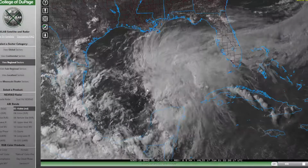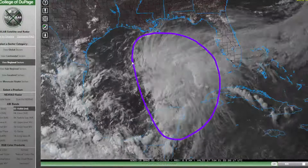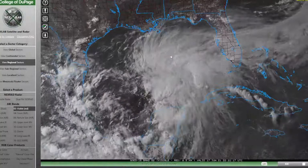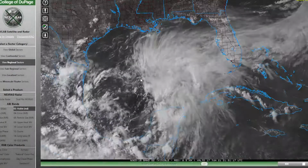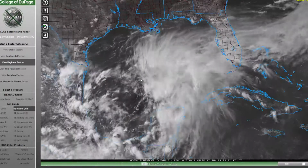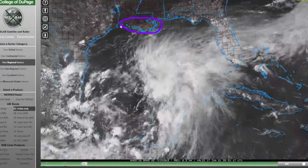And that is good because we're already going to be dealing with a lot of heavy rainfall. As you can see, there is a lot of moisture here that is going to get pushed north along with the lower level feature that is going to eventually come northward here into southern Louisiana and maybe southeastern or southwestern Louisiana. Somewhere along the Louisiana coast, this low-level feature will make landfall.